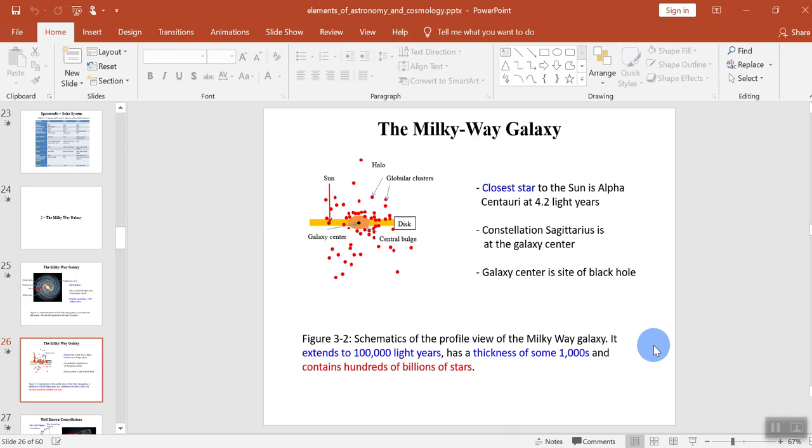Okay. So there's another view of the galaxy, a side view. The galaxy itself is 100,000 light years in size. It's about 1,000 light years thick and contains hundreds of billions of stars. The closest star is Alpha Centauri. It's about 4.2 light years from the Sun. The constellation Sagittarius is at the galaxy center. The galaxy center is the site of a black hole.